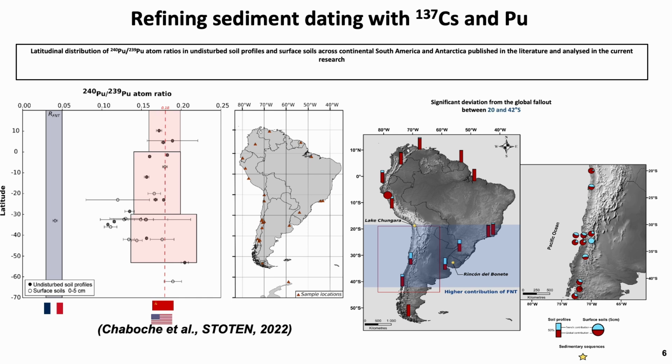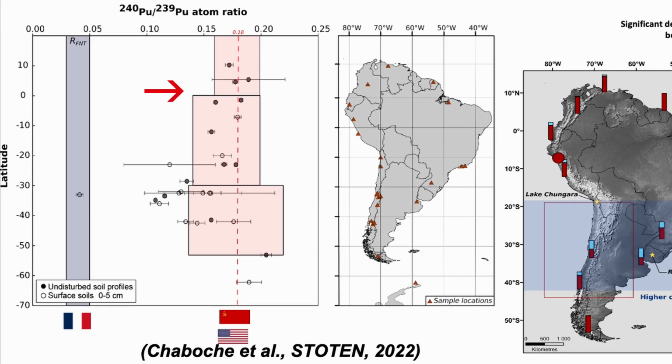If we look at the plutonium signatures in soils of the Southern Hemisphere, we did find different signatures depending on the latitude. Nearby the equator, we have a signature which corresponds to that expected to be related to the US or the Soviet Union dominated tests. And when we go to the south, we find a deviation from this signature towards the French expected signature at a latitude located between 20 and 45 degrees south.